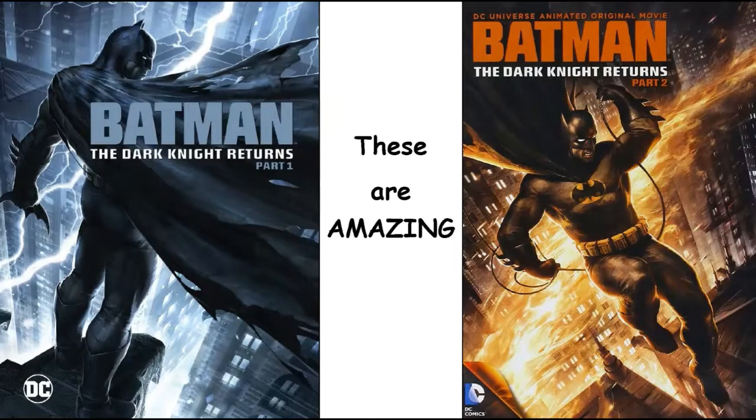One thing I'm going to point out here is that the animated movies, which you can see here, these are the covers, are from the DC animated universe. It adapts the Dark Knight Returns story into two full-length animated movies, and I'm going to just say this: these are hands down the best DC movies that have ever been made. Now, I know that's a bold thing to say, but as far as I'm concerned, this pair of movies as a whole is better than anything else done by DC ever.